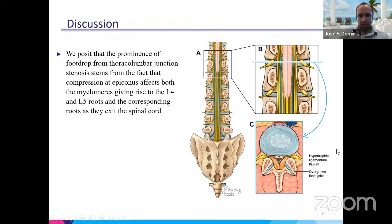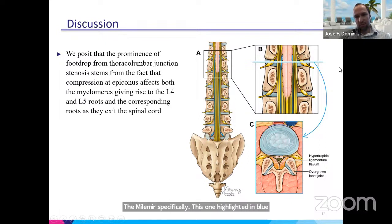Here's a very beautiful artist's depiction of the myelomere specifically. This one highlighted in blue suggests the L5 nerve root is coming out there in the epiconus, and compression in this area can be thought to produce this foot dorsiflexion weakness at a relatively high level, as compared to what you traditionally see in the lumbar spine.